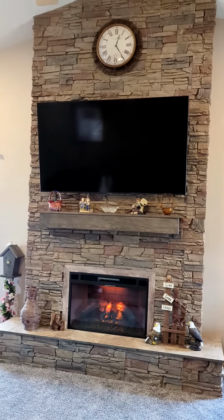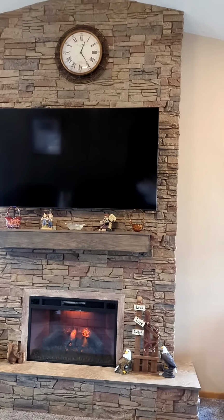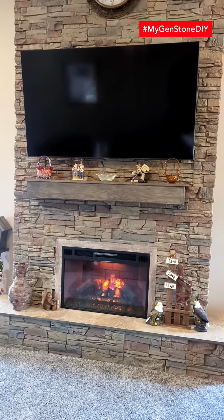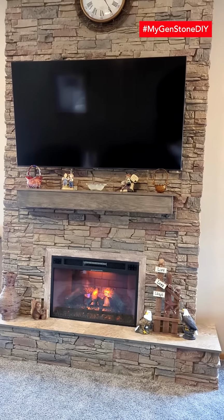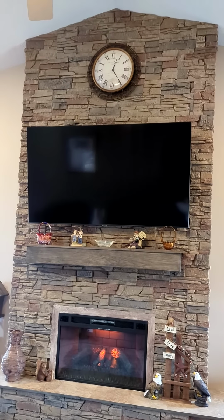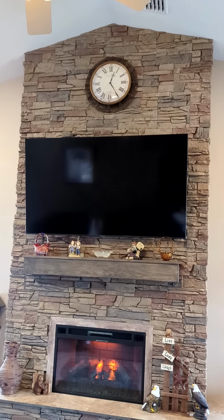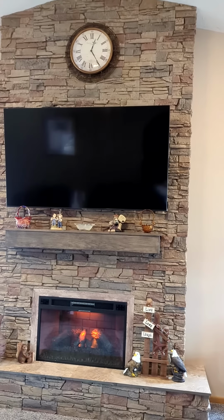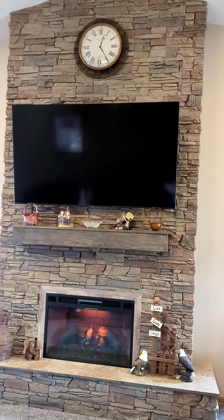The color that we decided to go with was called Desert Sunrise, and the product cuts easy, is simple to install, and snaps together. The company was easy to work with. I would highly recommend them. And the sales rep we worked with was Ellie, and the product is from GenStone.